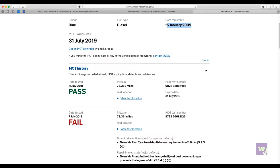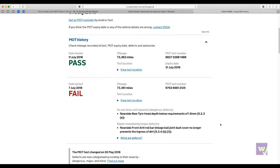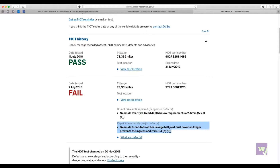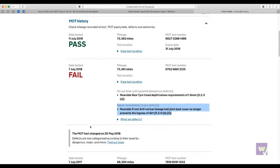a blue one, which is diesel. It was registered in 2009, and it's got an MOT until 2019. Now, as you can see here, it actually passed recently with this MOT, but a couple of days before the MOT, it had low tyre tread depth below the requirement of 1.6mm, and it also had the near side front anti-roll bar linkage ball joint dust cover no longer preventing the ingress of dirt, which needed repairing immediately. So if you're going to go and have a look at that car, it would be worth making sure that repair was done prior to the MOT.